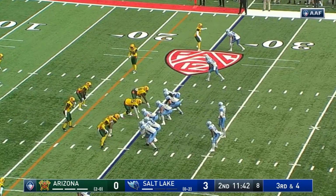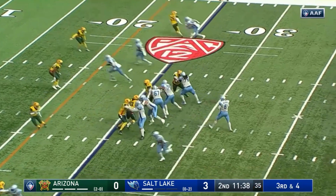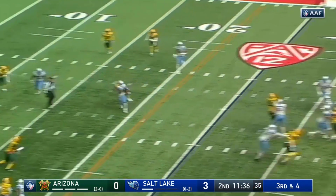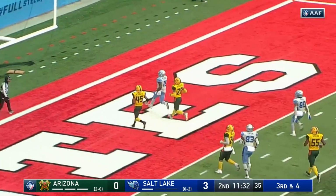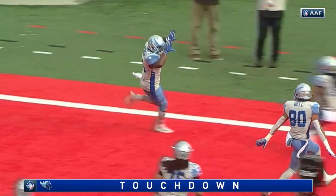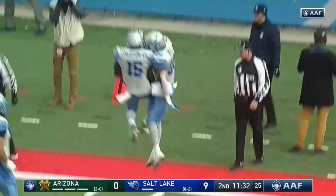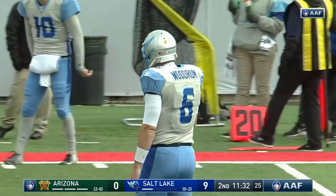So 3rd and 4 for Woodrum. He finds the slant over the middle of the football field. That's Pearson breaking a tackle. Touchdown, Stallions. 24 yards on the reception. And Salt Lake is opening up here early in the second quarter.